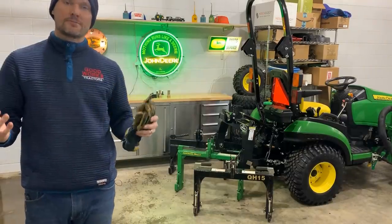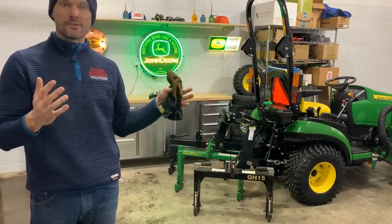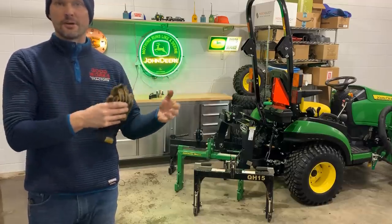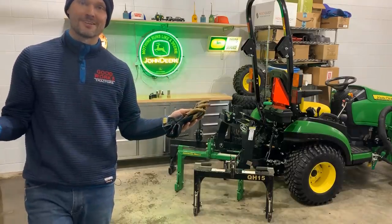I know these aren't all the options, but I thought four was a pretty good representation at some different levels and price points and manufacturers, especially some from the major manufacturers out there with John Deere and Kubota and their sister companies or partner companies with their attachments. So I felt like it was a pretty fair representation.